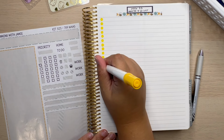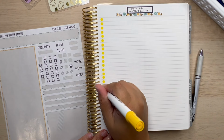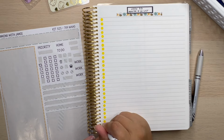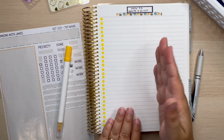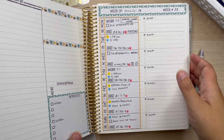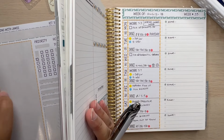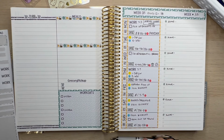Sometimes I'll color code stuff, sometimes I won't. And so we're just gonna do one line over here and then I'll worry about anything else outside of it. Once I fill in this side, I'll see how much space, like where I want the second one to go. So that page is all done. And then we're almost done, you guys. This is how fast this has come along. Really, if I didn't tell the story, we would have probably already been done here.